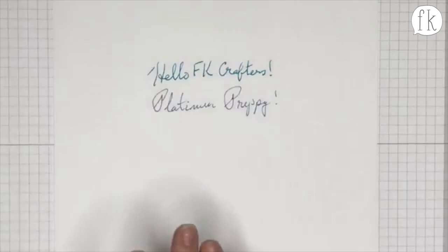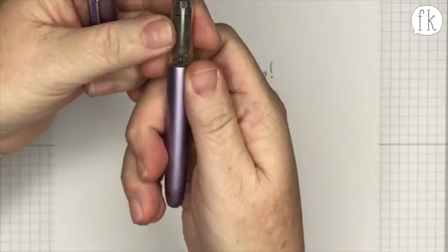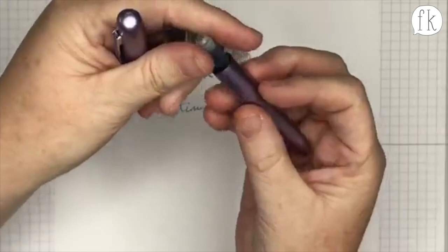So this one is pretty. This is also from Platinum. This is the Plaisir. The nib is purple and matches. And this one is a little more expensive. The Plaisir retails for about $15. Again, it comes with a cartridge, and comes in many different body colors.